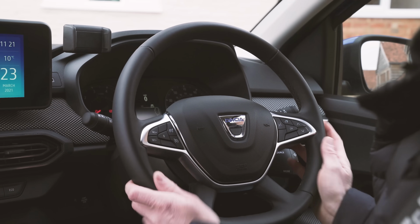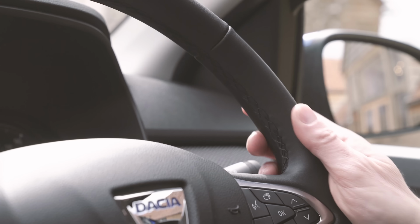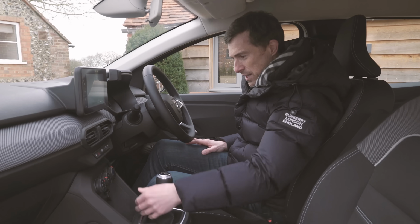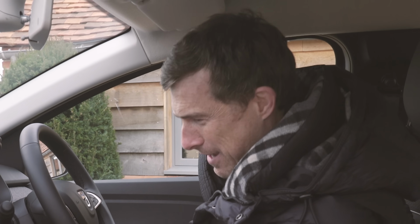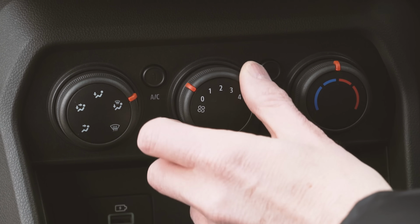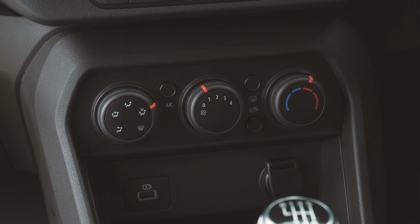This being the range topper gets what Dacia calls a soft touch steering wheel. It's sort of like a leatherette, but it feels nice. It's all laid out quite nicely. Yeah, these plastics do look like they're from a cheap car, but it's simple. Look, no messing around in screens to be doing your climate control. When I say climate control, it's more like a heater and air conditioning. But what do you expect?